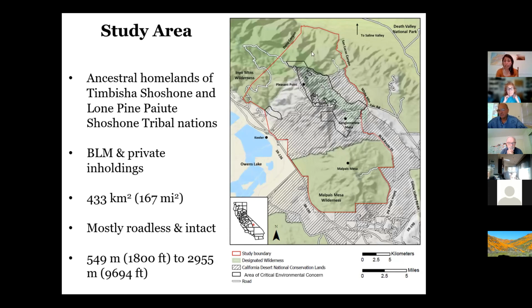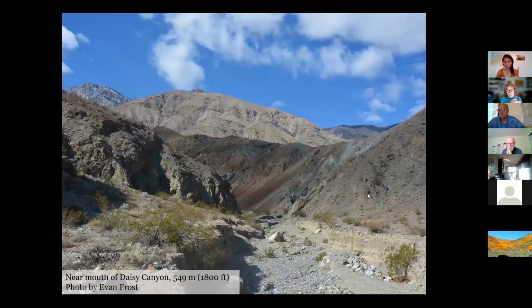And so the lowest point is just at the mouth of Daisy Canyon, right at the edge of Death Valley National Park. That's all the way down at 1,800 feet. And in only 6 miles, as the crow flies, you get to the highest point in the study area at 9,694 feet. And I'll give you a sense of what that looks like on the ground.